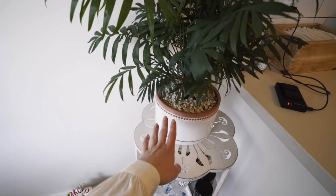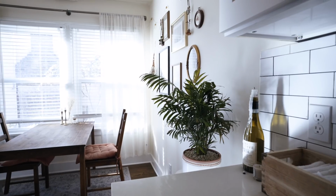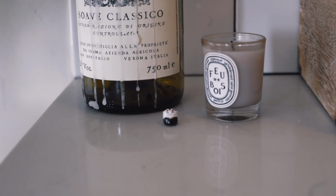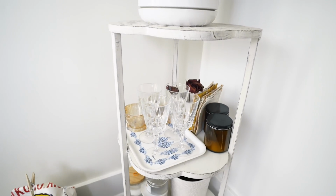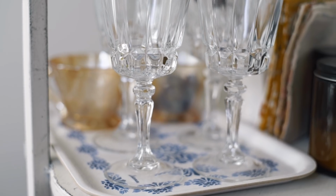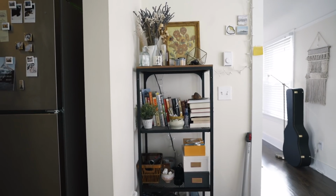Over here is this plant, which I don't know what it is, but it's beautiful and it has lived and thrived so well here with minimal effort from me. And then a few other random things down there. And if you turn this way, we have a very cluttered bookshelf.